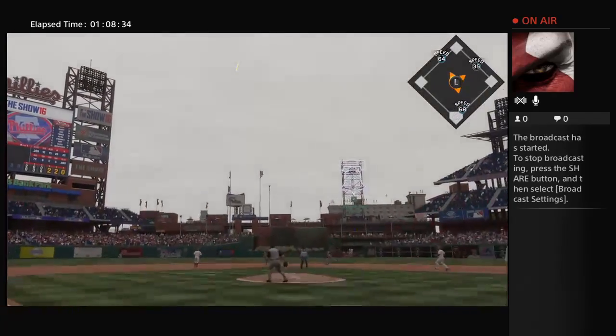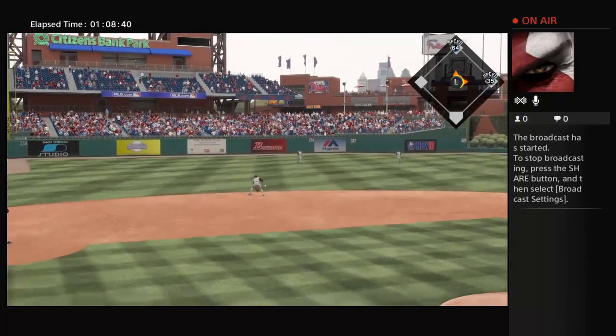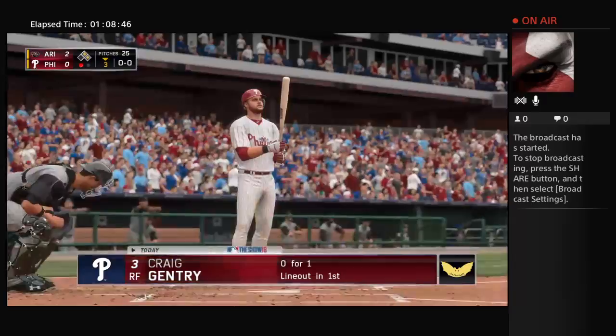Lifted the other way to left center. Pollock has a read on it. 1 down. And the runner, not tagging, will retreat to second base. The right fielder, number 3.